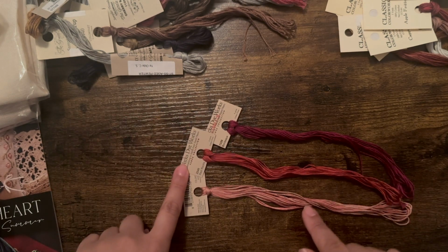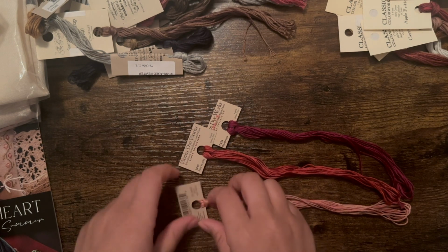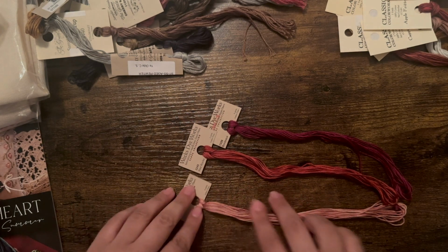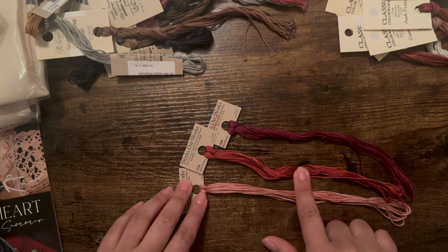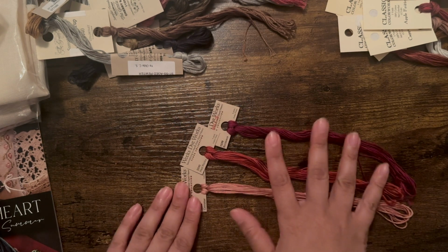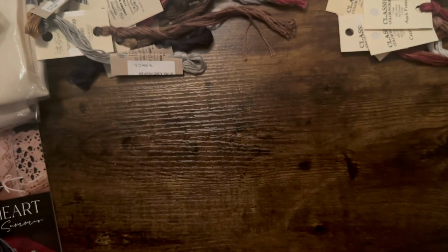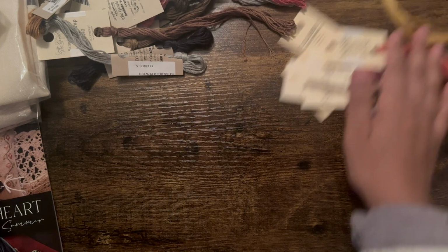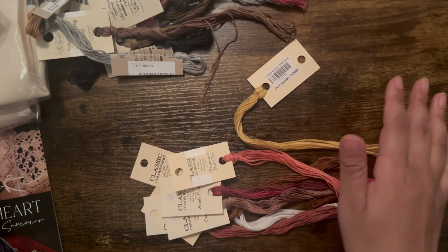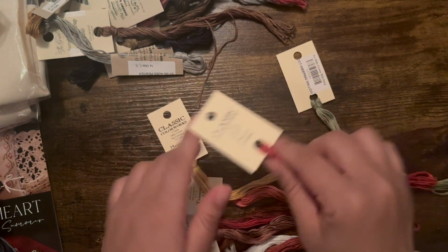I also missed one week's Dye Works, which is Red Rocks, which is sort of in between the Bordeaux and the Cinnabar. More of a true red as compared to the darker Bordeaux, I guess I would say. Oh, stuff's falling off the edge of the table. It's okay, we're fine.